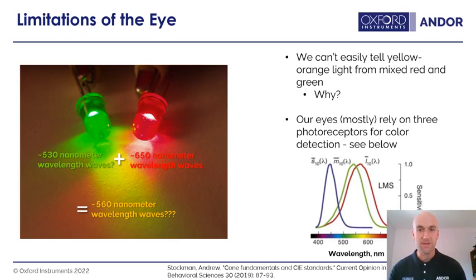So this is our red and green separation. Not very much separation there. But any color, say we have some super, super narrow band color here or here or here, it'll excite in different proportions these three pigments. And then our brains will process that and create an experience based on those signals coming from there.